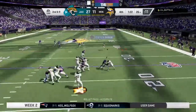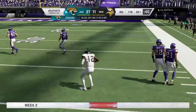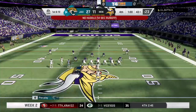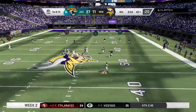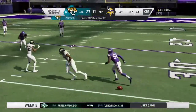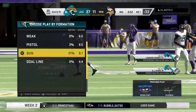Rivers here to throw. That one complete to D.D. Westbrook. They're going to have this across midfield and inside the 45. I know damn well you're not a man. Pays off big time. That winds up going for 31. Off the play fake here, Rivers. And a coverage terrific there. That's knocked down and incomplete. Trying to get it there to D.D. Westbrook. And that'll bring up 2nd down.